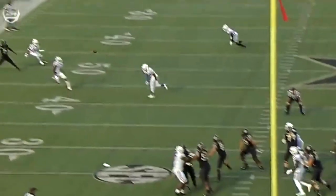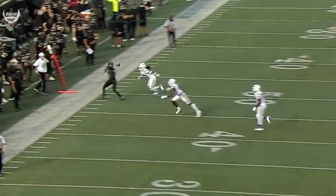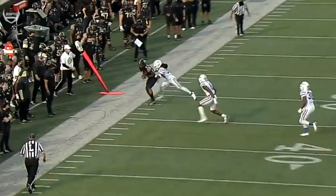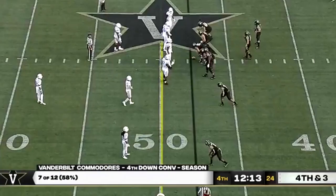Florida has the right idea here in this zone. Doesn't execute it correctly. Vanderbilt gets enough time when they drop eight, and they almost convert this for a first down on 3rd down and 19, which is obviously not good. Now, because of that big third down completion, they get a chance to go for it on 4th and 3 in a football game that they are still in.